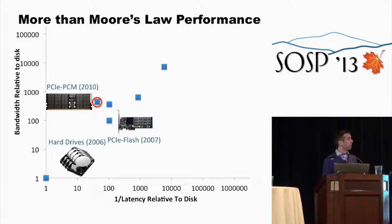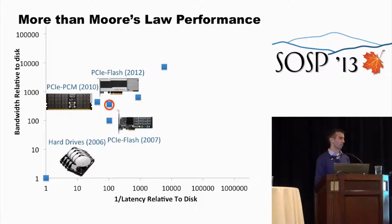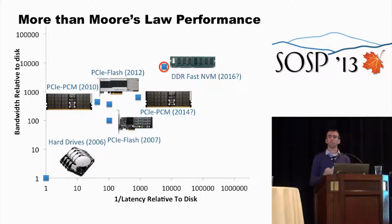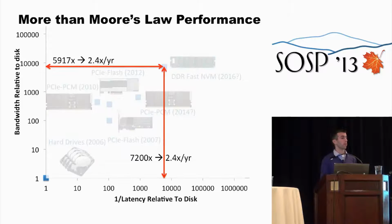A few years later, we built one of the first PCM-based prototype SSDs in our lab. It did a little better on bandwidth. It was actually a little worse on latency, but these were really early PCM chips, so they weren't that good. A more recent flash drive from Fusion IO gets us even more bandwidth. And then in the next year, we'll see PCM devices where we can now build an SSD that should give us almost 1,000x the performance of disk. And then a few years later, we should be able to put these memories on the memory bus, and then we'll have several 1,000x performance improvement. And in this progression that I've shown over 10 years, we're seeing about a 2.4x improvement in performance per year. So that's a bigger improvement than Moore's law. So it's really a big change in performance and the way storage now looks to the rest of the system.